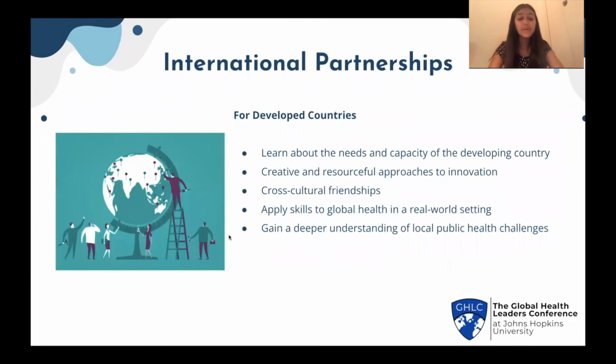Now, it also greatly benefits developed countries because they are able to come up with creative and resourceful approaches to innovation. So that means with a limited budget or a different need for a different population. And they are able to gain a deeper understanding of global health applications in a real-world context.